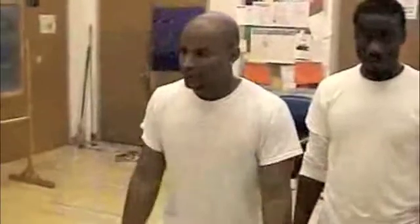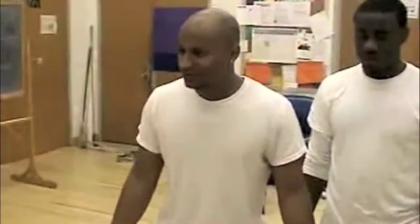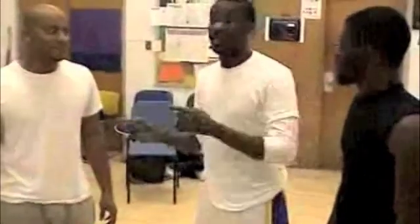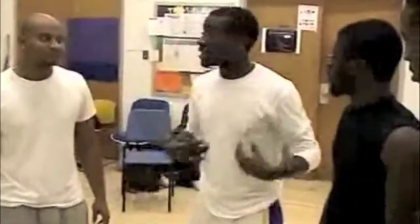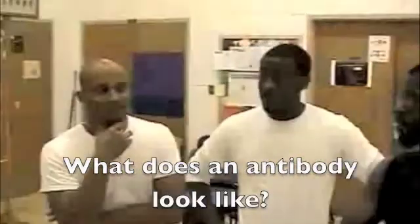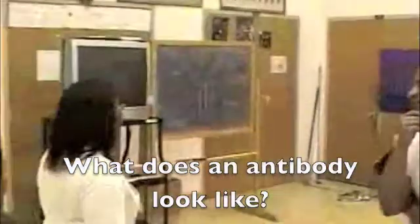Great. So we start out as a cell, and then the pathogen comes in, we mobilize, we take them down. Sounds like a plan. That way, the pathogen will bind to the antibody, or excuse me, the antibody to the pathogen, and from there we can highlight the structure of the antibody. But what does an antibody look like? What's it made of?